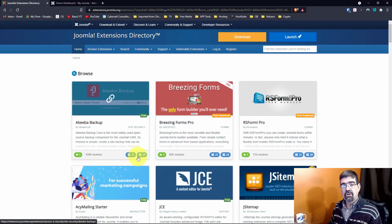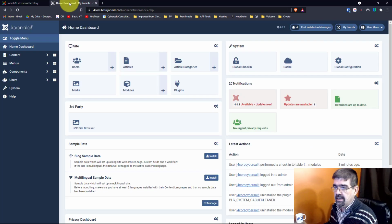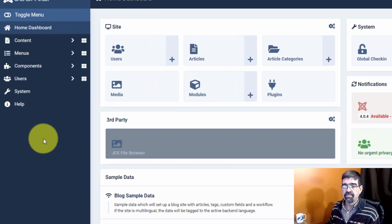Anyways, there's no way on the JED right now that you can filter for the latest extensions for Joomla 4 only. But here's how you can do it. Log into the back of your Joomla 4 site, which I have already done. You'll see I have some updating to do. There'll be some videos coming.